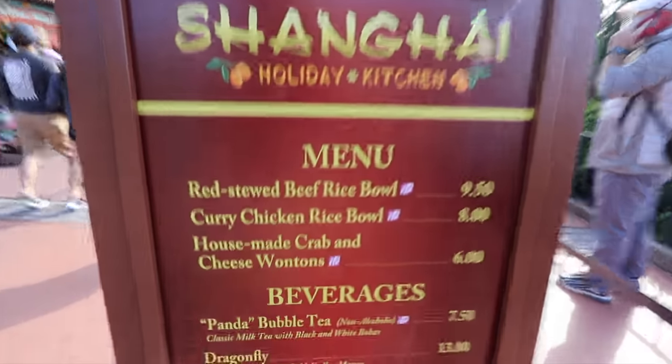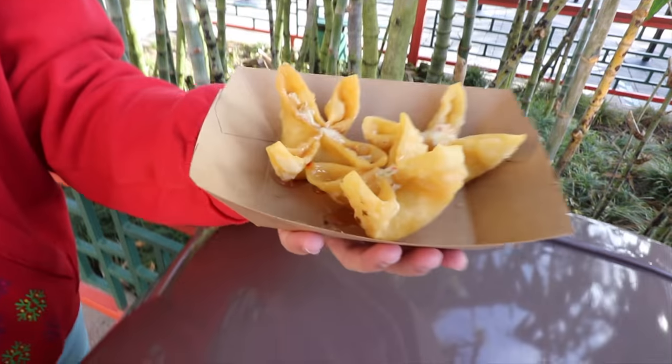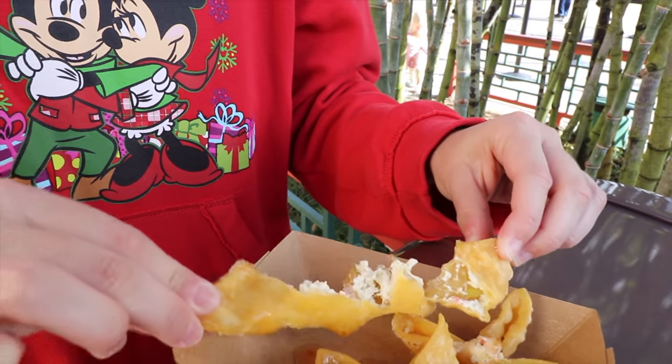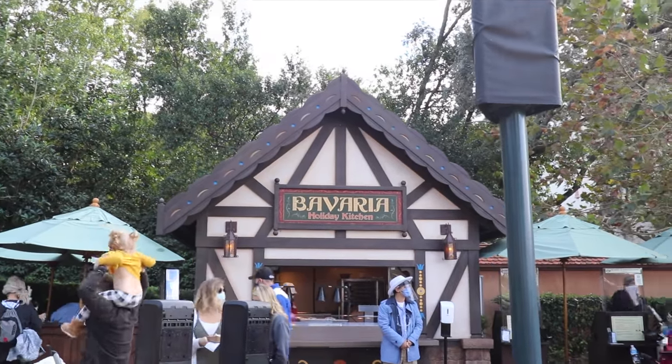The Shanghai Holiday Kitchen is going to be getting the house-made crab and cheese wonton. Here are the wontons. Ooh, that pull apart. That cheesy, crabby goodness inside. It's not cold. I really thought it was gonna be cold. Yeah, I wouldn't say it's the best wonton. If you're in the mood for wontons and you're at Epcot, I would go with this because I think it's your only option, but.